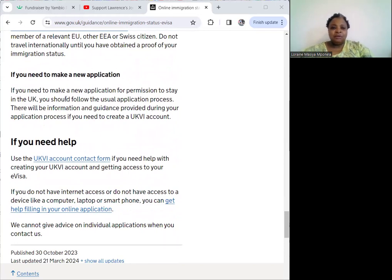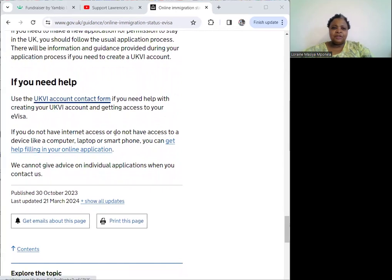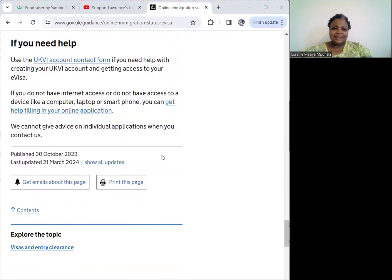If you need to make a new application for permission to stay in the UK, you should follow the usual application process. Then there will be information and guidance provided during your application process if you need to create a UKVI account. If you need help, then there's a contact form here. If you do not have internet access or do not have access to a device like a computer, laptop, or smartphone, you can get help filling in the form. We cannot give advice on individual applications when you contact us.